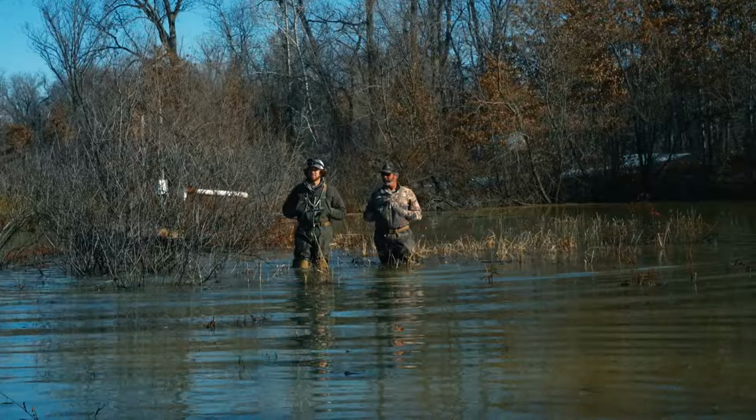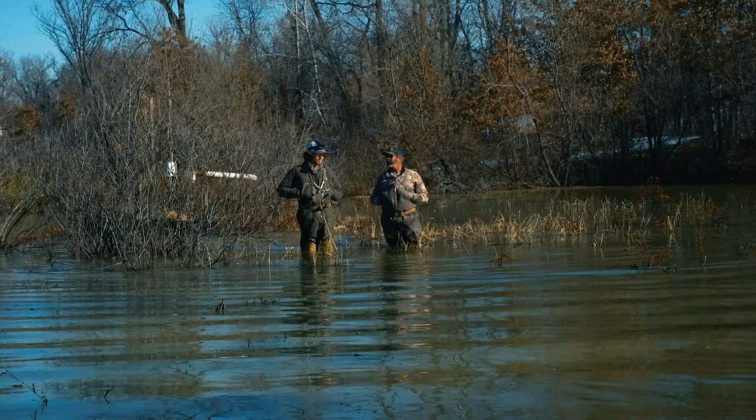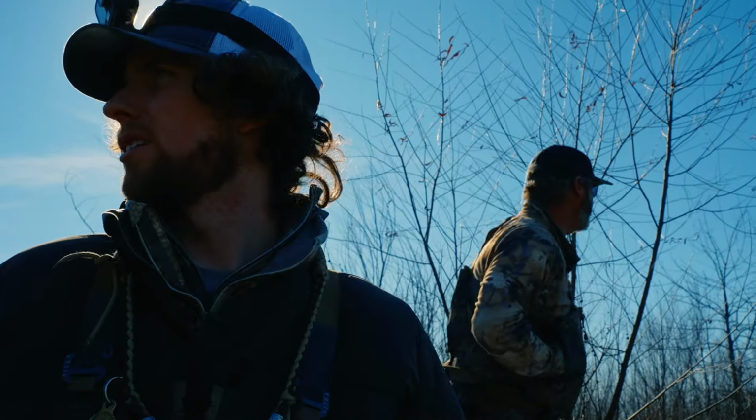We're hunting destination birds, and they've been living right there. Let's do it. It's a no-brainer for me. I just assume we get in here and get ripping.